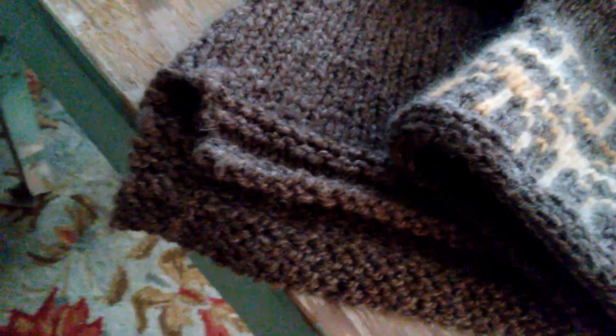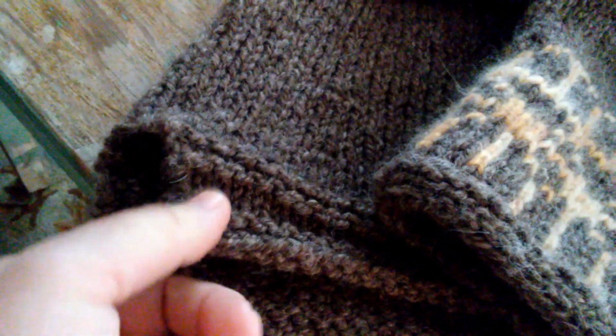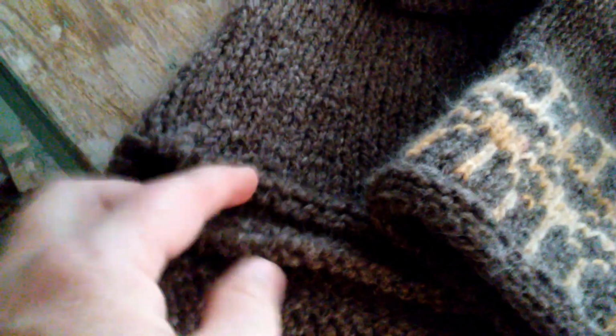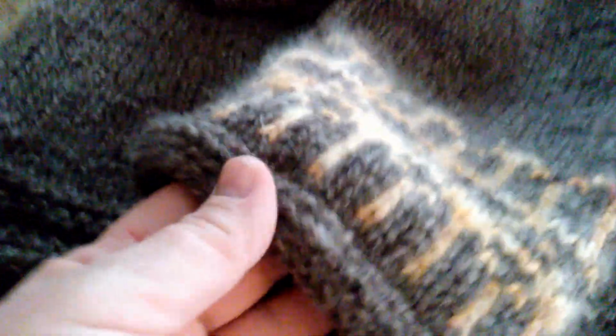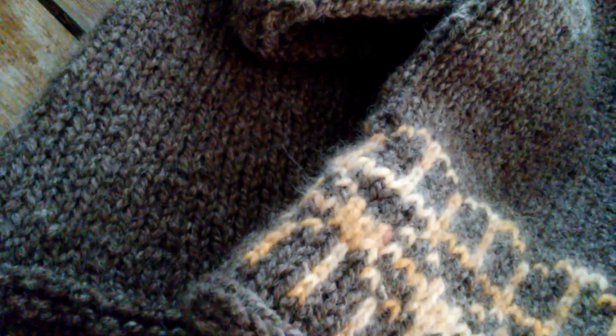Now I've got this laid here on the table, so I'm not sure how clearly that will show, but this is what I mean about the hem. A couple rows of purl and knits, and I did a split, then I split a little longer in the back than in the front, and the I-cord on the edge of the sleeves, and no color work on the bottom.